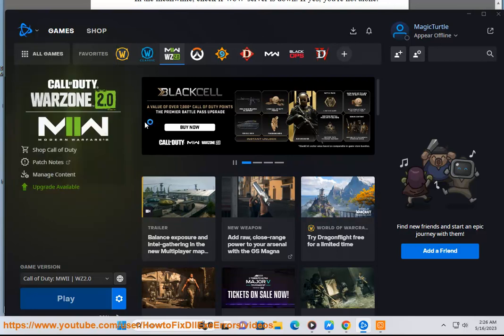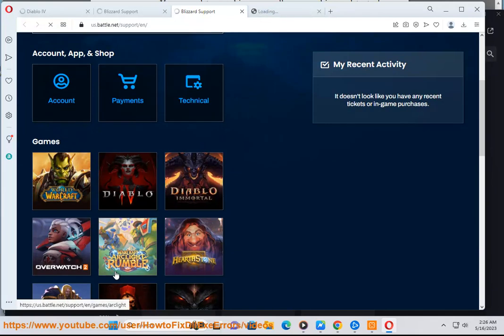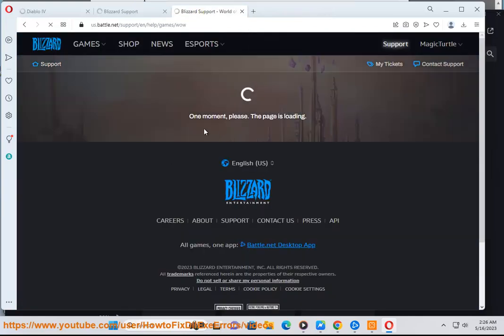Make sure that your computer meets the minimum system requirements for WoW. Try playing the game in windowed mode. Try disabling any add-ons that you are using. Try changing the game's graphics settings. Try playing the game on a different server.